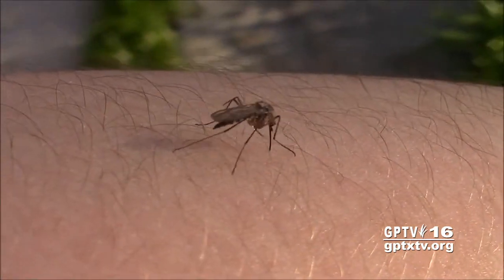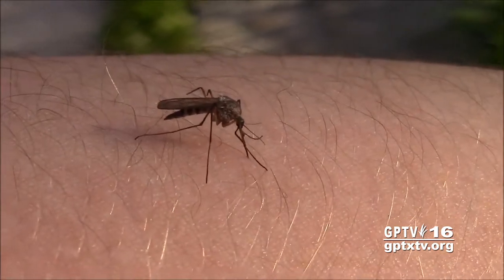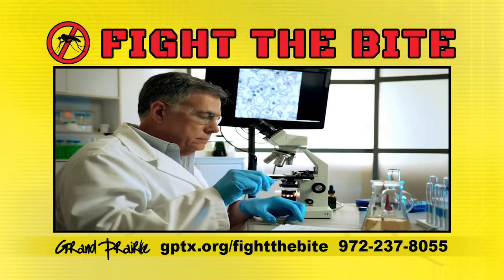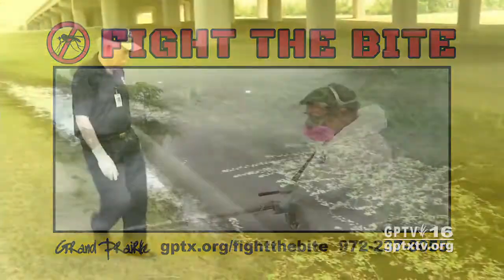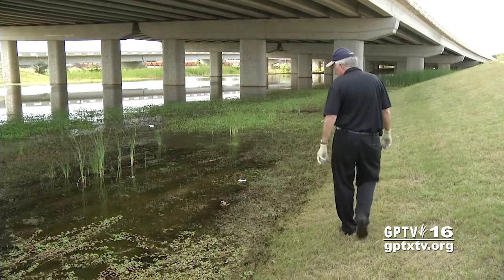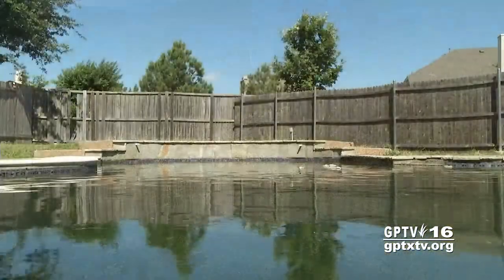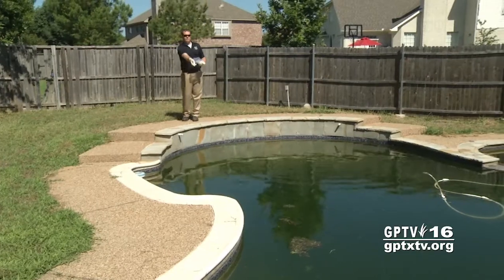It's mosquito season, and that means the threat of Zika, chikungunya, and West Nile virus. The city of Grand Prairie is attacking the mosquito threat with a strategy called Fight the Bite. Here's how it works. Mosquitoes breed in standing water, so places that collect water are constantly monitored and treated with larvicide as needed. Abandoned pools are also checked and, if necessary, treated to kill larvae.